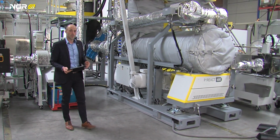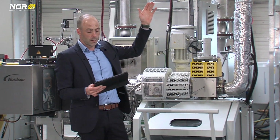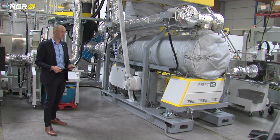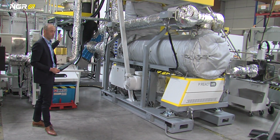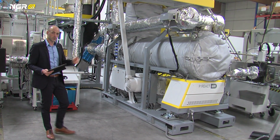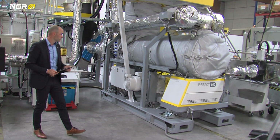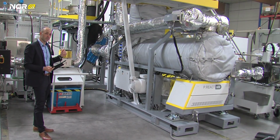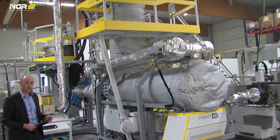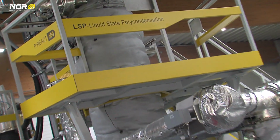The P-react mainly consists of a die plate package, a vertical part and a horizontal part with integrated eductor, a high-performance vacuum and condensation system, and an online viscosimeter with a smart software program. When the melt passes through the die plate, we produce a high number of very thin melt strands in order to maximize the surface area for the best cleaning performance of the melt.